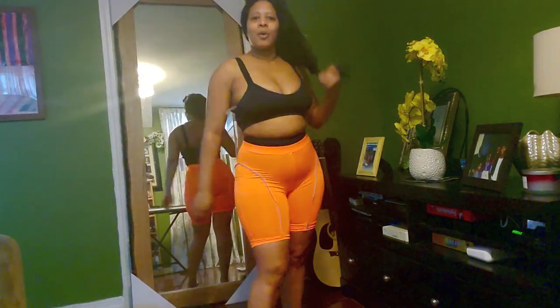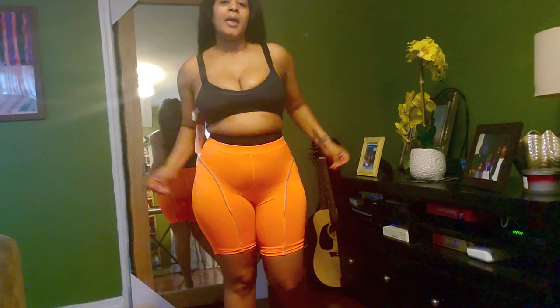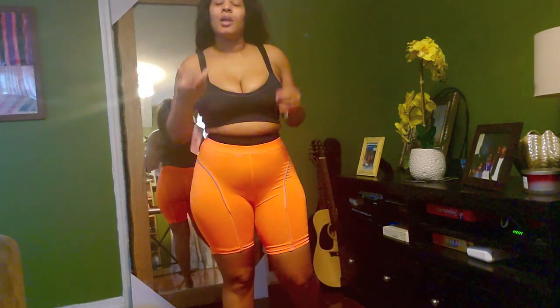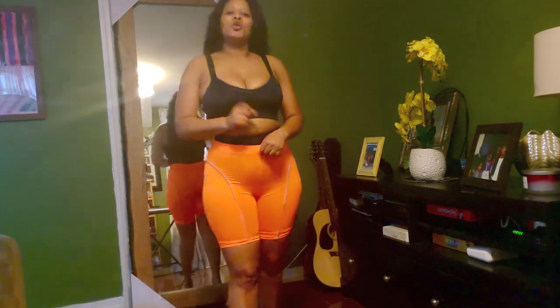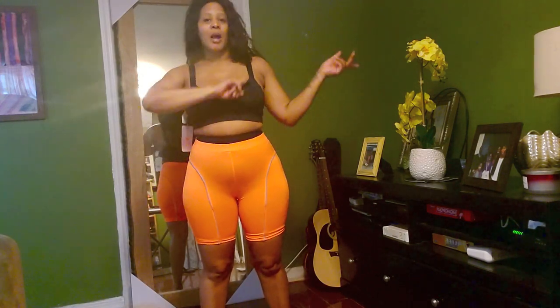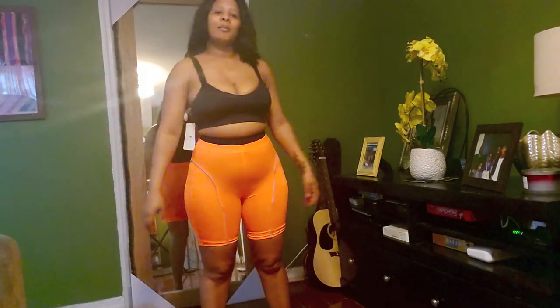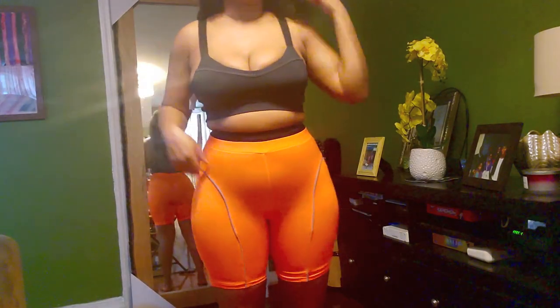So these are some more that I will be keeping. These will be my biker shorts that I pull out to go to the park, go to the beach, and different things like that. So these are in my keep pile, versus some of the rest that are probably going to the Salvation Army or to a family member. These are going in my keep pile. And these are from Boohoo, like I said in the beginning.